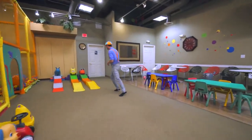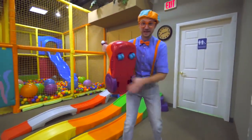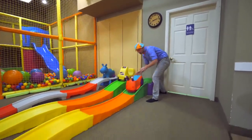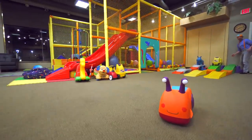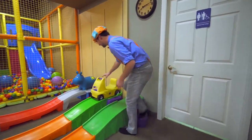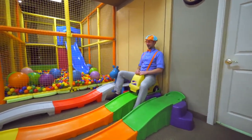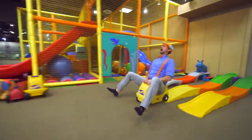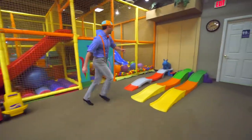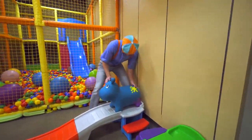Look at these! Come here! This has wheels on the bottom. I'm gonna let it roll. Here we go. Yeah, that was awesome. Oh, here's another one. I wonder what would happen if I rode it. All right, here we go. Whoa! Oh, that was so much fun. Oh, here's another one. Here we go! Get ready!